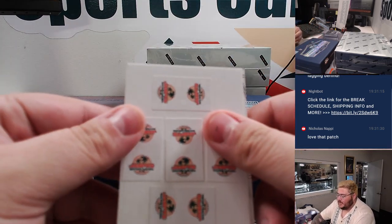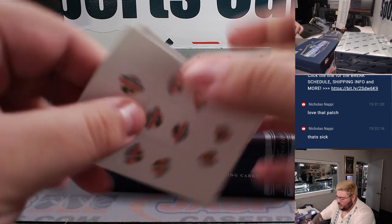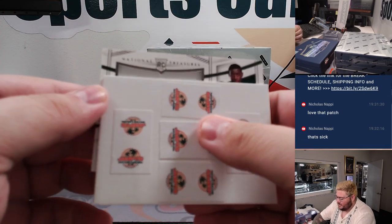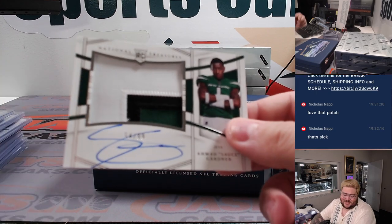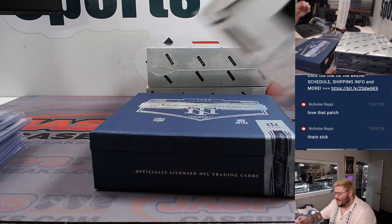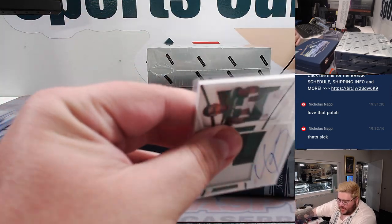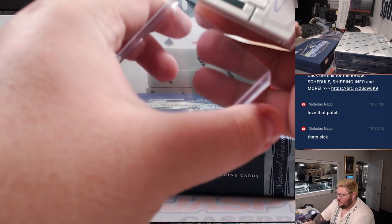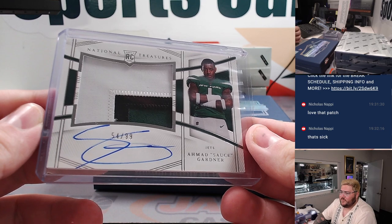Last hit of the box, last auto. Ooh, saw the last name. Nice. Three-color jumbo patch and rookie auto, Sauce Gardner, 54 out of 99 on the RPA. The New York Jets, picked up straight up by Daniel. Very nice. Nice hit.